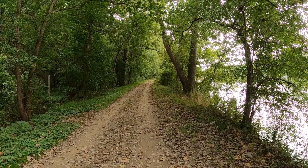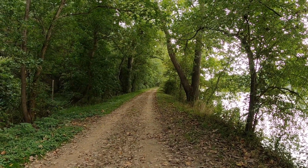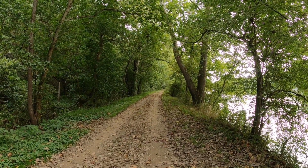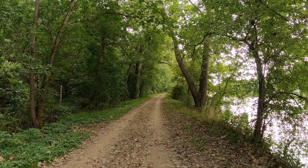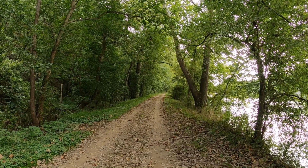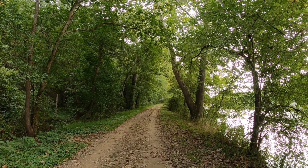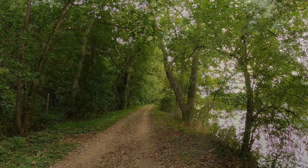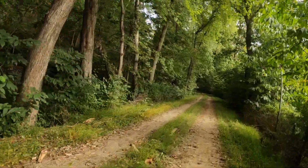So very happy to reach that point, and now we just have to go through one more obstacle. We're going to pass one camp, go through a detour, and then arrive at our camp, which I think is called Big Woods, and we will set up for the night there, I believe. That's the plan, unless it sucks, in which case we'll just go farther. That was the first deer I've seen on trail.